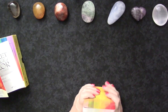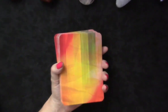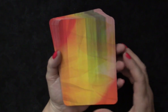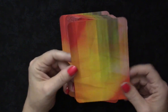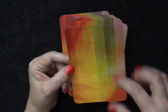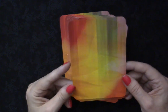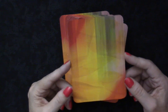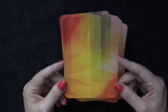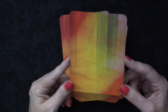So let's take a look. Let me zoom in a little bit now. The backs, I think, are really beautiful. We've got kind of reds and oranges and yellows and greens. Really no blues or violet. Nothing on the cool end, other than green, obviously, which is moving towards the cool end, but it's definitely a much more warm palette on the back. But I think it's really beautiful.